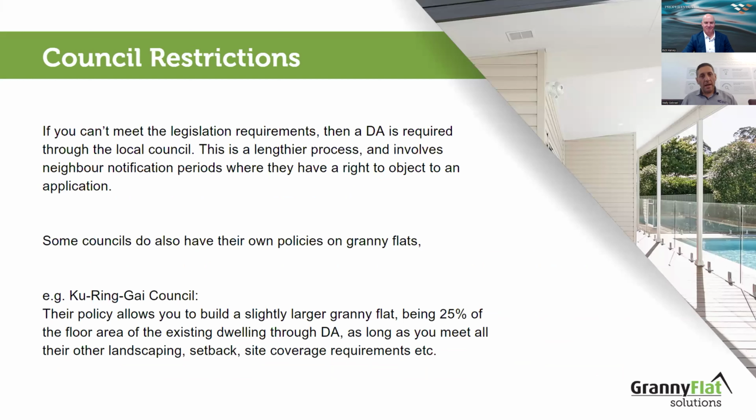Speaking of councils, like I just mentioned before, if you don't meet those minimum requirements, which are stipulated in the planning policy, then you can try going through council. And like I mentioned, it is a longer process. They do notify neighbours. Neighbours have the right to object. In fact, they're given an opportunity to object. That doesn't always mean that they're going to listen to neighbours, but that can slow down the process when you do get a lot of neighbours objecting to it.